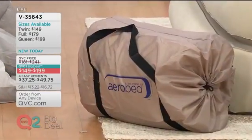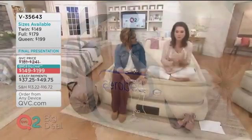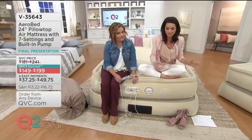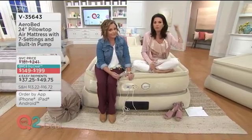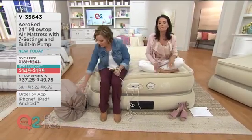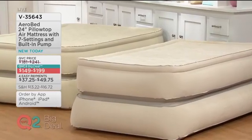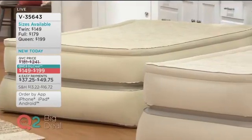You don't have to wait for it. You don't have to pay for the extra one if you are in that hotel. And this deflates right away to flat. This particular one does, and you put it back in your car. Off you go again. If you go glamping, if you are even in a tent, I put the twin one in our tent when everybody was sleeping outside, and I had a great night's sleep.